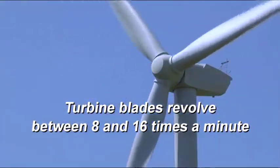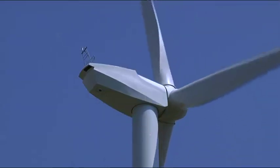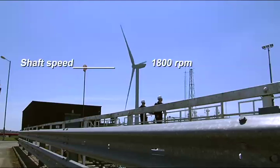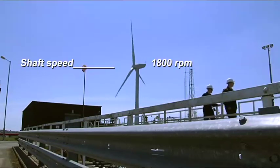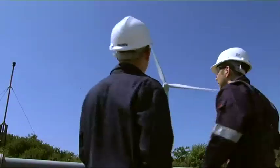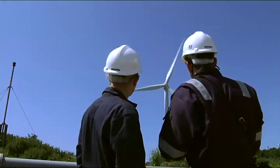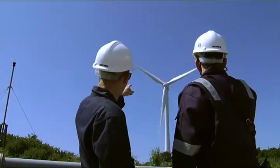That might not seem very fast, but by the time the gearbox in the nacelle has done its work, the shaft turning the generator will be doing 1800 RPM. So you see that it doesn't take a large increase in blade rotation speed to cause the turbine shaft to overspeed. In our emergency response plan, there are 5 scenarios we consider abnormal turbine operation.